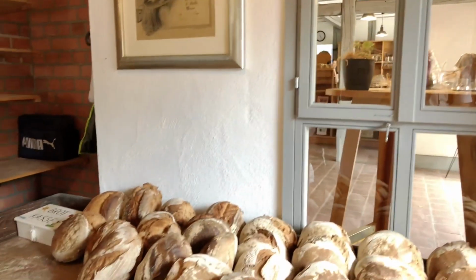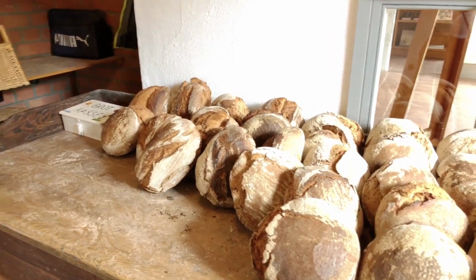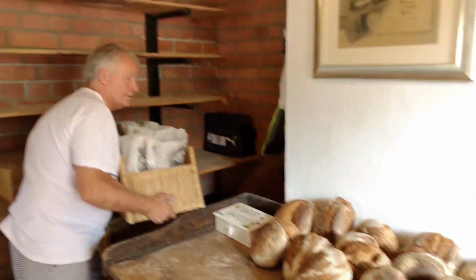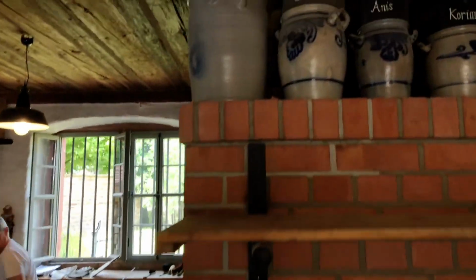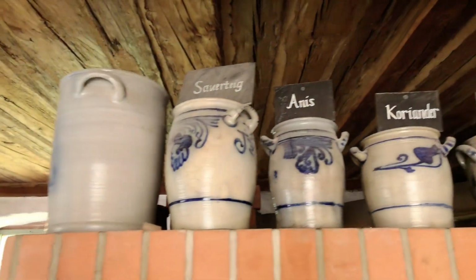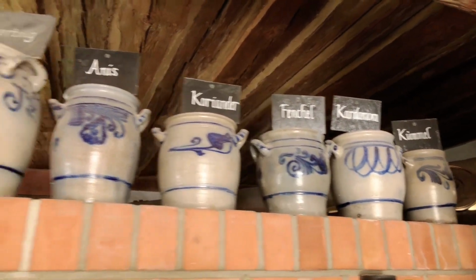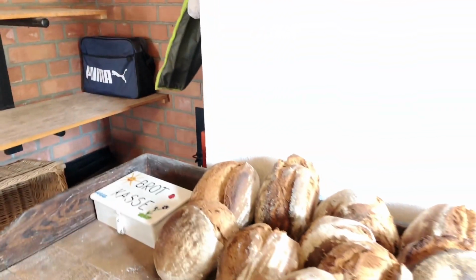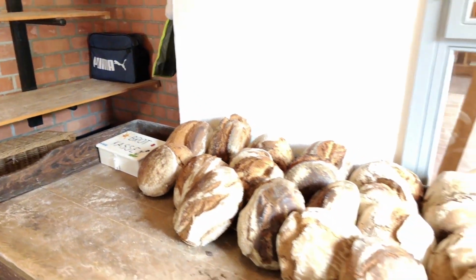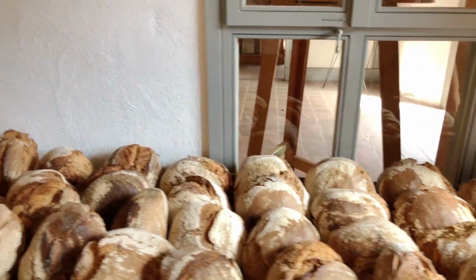So I just talked to the baker. Basically, it's sourdough bread, and we have anise, coriander, fennel. In Germany they're using spices like kümmel to really put flavor into the bread. I do that myself, to be honest. I make a bit of sourdough in New Zealand, and I actually use kümmel, cereal.